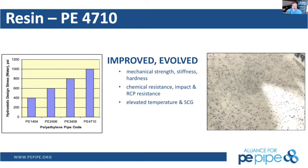That 2% carbon black is all that's required to make all of the UV radiation dissipate through the pipe. So you can leave this pipe outside forever. Essentially what that 2% carbon black does is take the UV radiation and turn it into heat that is subsequently transferred and absorbed throughout the pipe. So it doesn't degrade, and it doesn't have a gasket, obviously, that degrades if it's above ground.